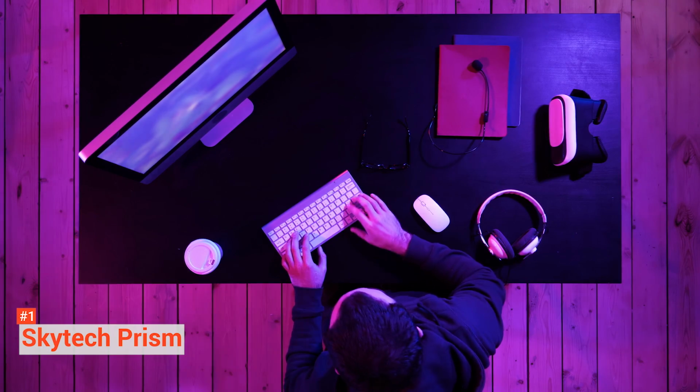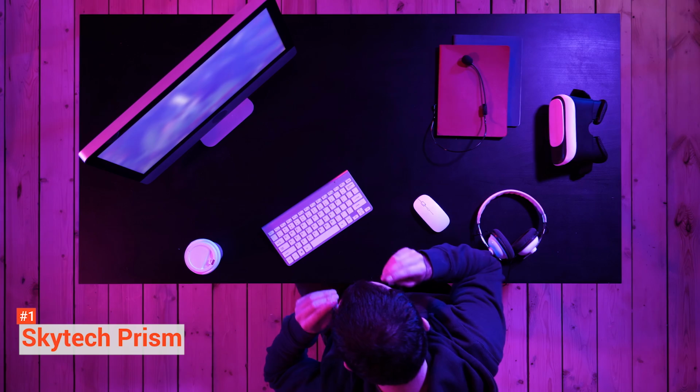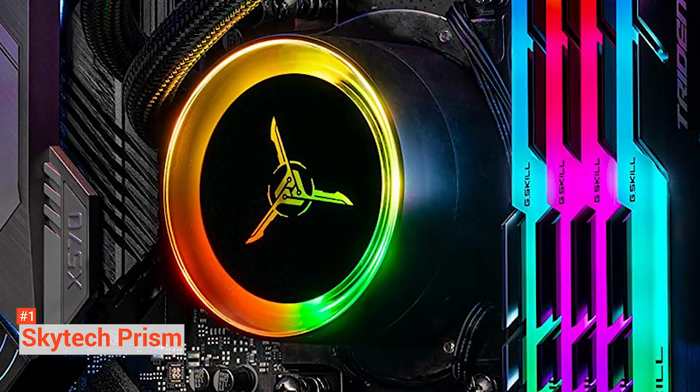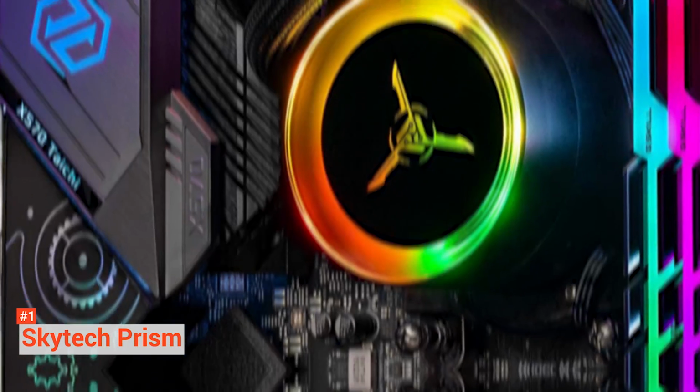But if you want a gaming PC that can empower you, outrun the competition, and wipe the floor clean, the Skytech Prison is the one for you. Owning this unit will cause Uncle Ben to tell you, great power comes with great responsibility.